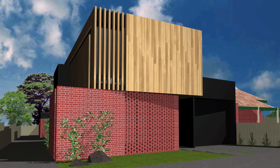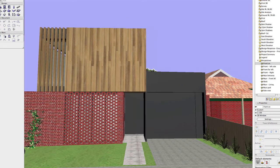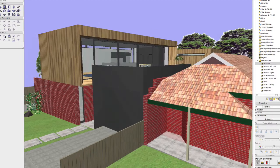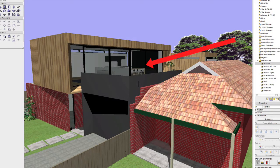Here we have a computer rendered view of the front of the townhouse development. Now we're looking at the actual computer model, and I'd like to go back to the issue I raised before with the house on the adjoining property, this one here, blocking our northern sunlight and casting a large shadow onto our site. The way I've worked around this is to basically elevate the living areas onto the top floor, which allows me to clear the shadows and raise up above the roof of the house next door here and gain access to that northern sunlight.